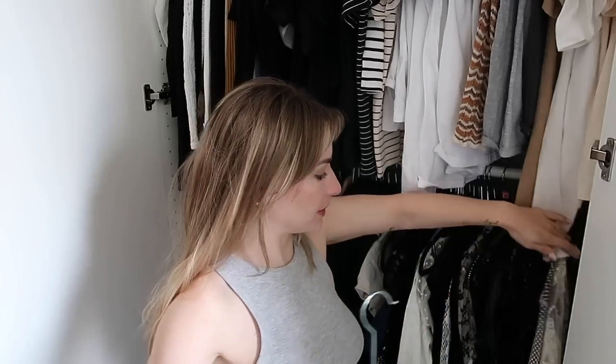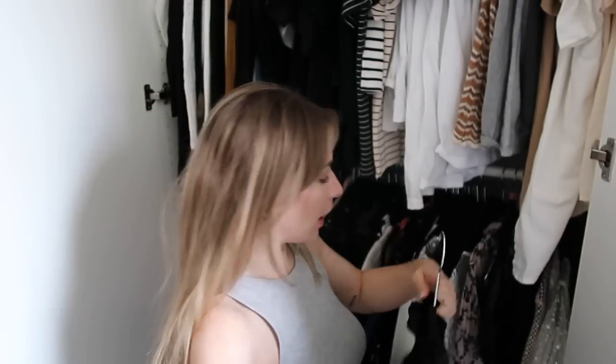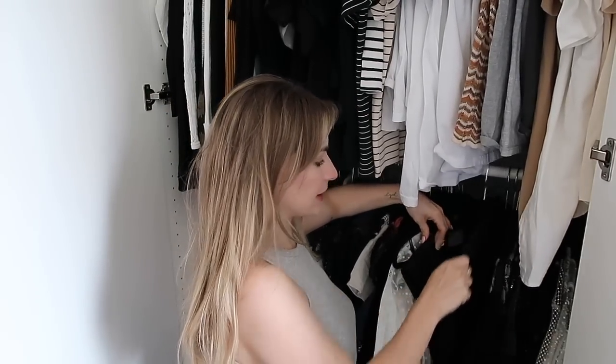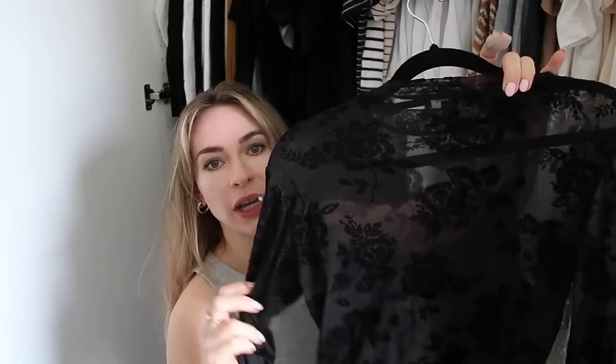This is really nice to layer. I've worn this quite a few times now. Just some nice high neck sheer tops. I mainly wear those in the winter, but it is nice to have out in the summer just in case. I've got quite a few different sheer velvety tops, so I could definitely probably downsize those as well.